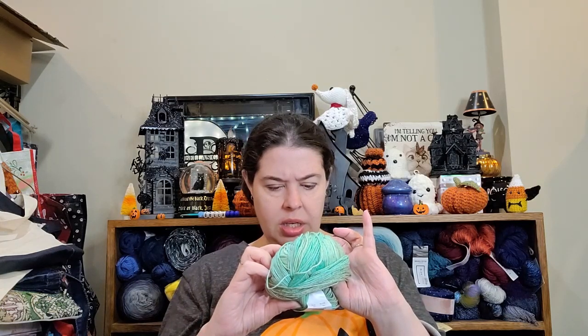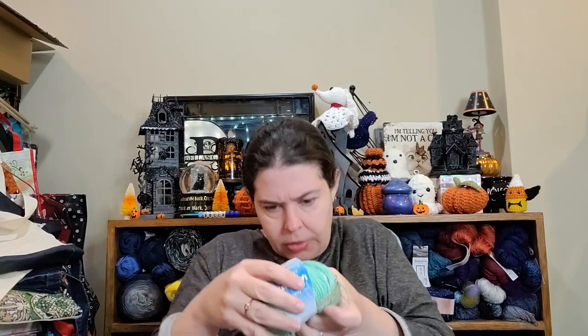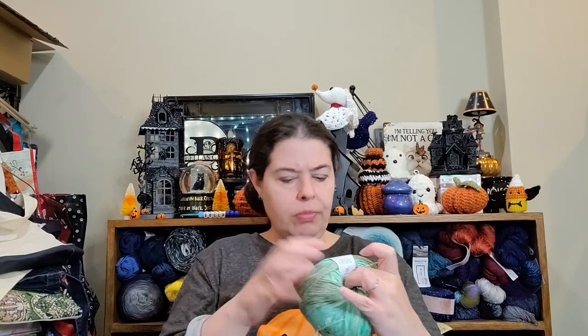Let's see. I think that is the company's address. Oh, here we go. Here's some washing instructions. Hand wash, lay flat to dry, and it says right there, made in Italy. I think I said that already. Oh, so pretty. This will make something absolutely gorgeous. Yay.